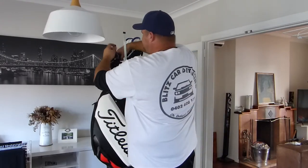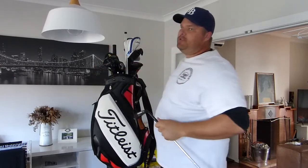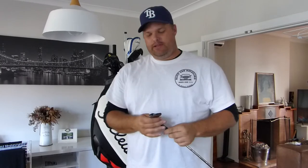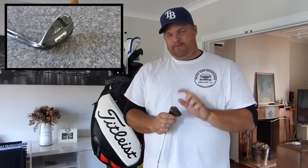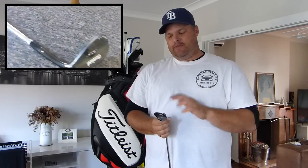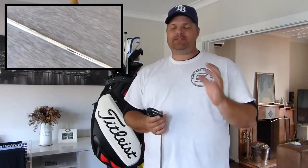Then from there, we've got my wedges. Now this is something new for me. I've never really been a Cleveland fan. I've never really used them, but I've got the Cleveland RTX 588s in a 56 and 60. Now I'm going to get the 56 bent back to 54 and the 60 bent up to 64.